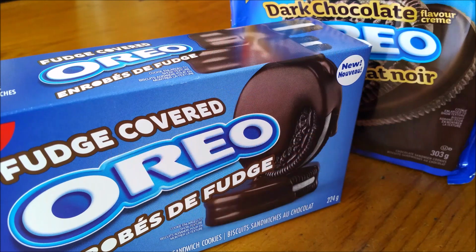Now, you've seen us recently review the carrot cake Oreos, the Easter egg Oreos, and of course, the big stuff Oreos. How will these compare? How about we crack these two packs open, show you what they look like, do that quick sniff test before we tell you how they taste, and declare a showdown winner.